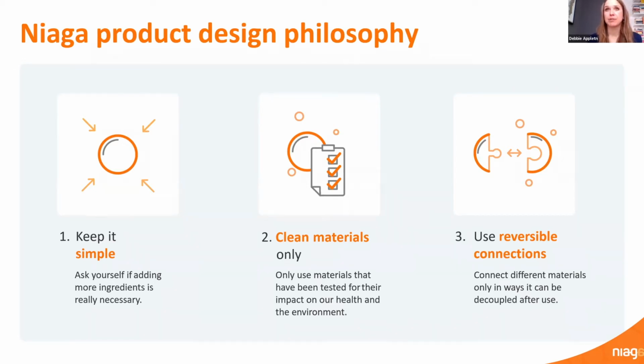The other one is clean materials only, which means that with all the knowledge that we have, make sure that the materials chosen are non-toxic and have a negative or neutral impact on both human and environmental health. And this comes with the knowledge that we know what we know and we don't know what we don't know. So be sure to always create transparency about the ingredients, because we might learn new things tomorrow.